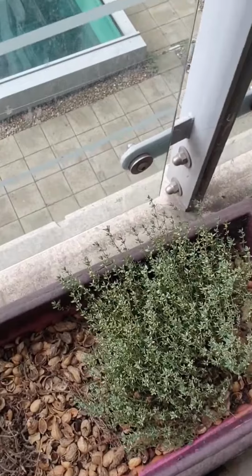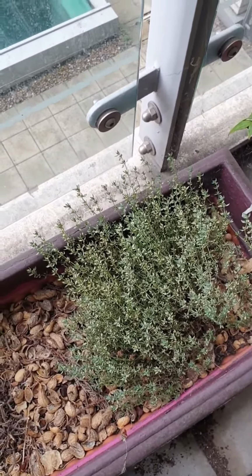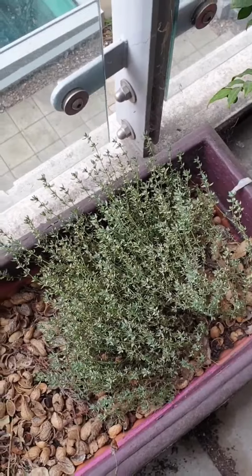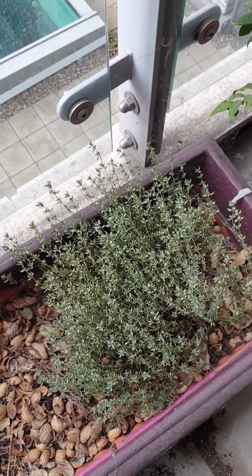This is my thyme, and it's grown back a lot, lots of growth, but unfortunately again covered in this white stuff, so I don't feel like I can use any of it. So I think I'm going to have to cut it back.